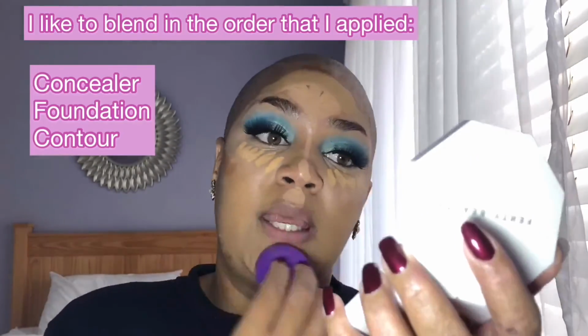Then I like to blend in the order that I applied. So I'm going to start by blending my concealer really nicely. Then I'm going to apply another layer of concealer and I'm going to use my Maybelline Fit Me concealer in the shade 30. So this is just to highlight me really nicely. Don't forget that your blender should be damp, not wet, because that just makes it a lot easier to blend. I want to apply just a little bit more of my foundation.